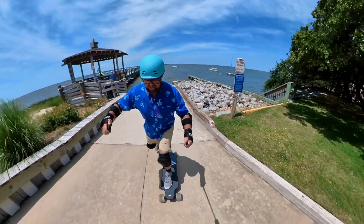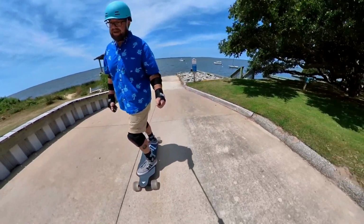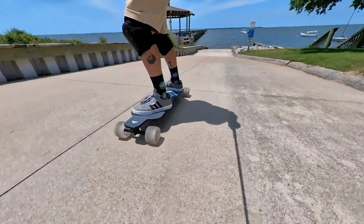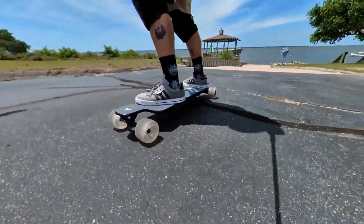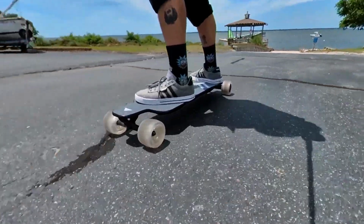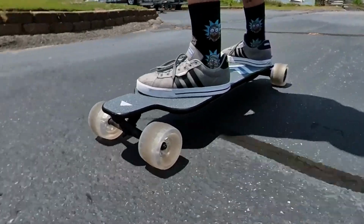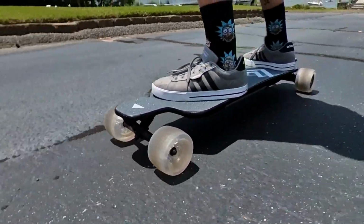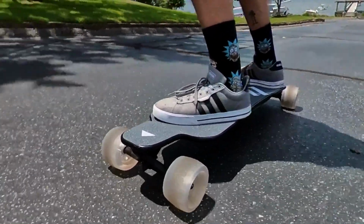Give it a little start here. This is in medium gear. I've got the throttle pegged right now, picking up a little speed. So again, this is medium speed, so I think in high speed you probably wouldn't have any problem with this hill.